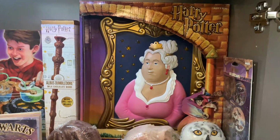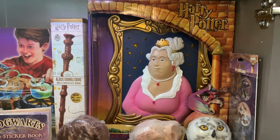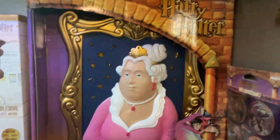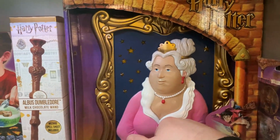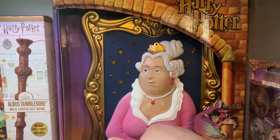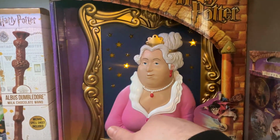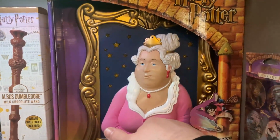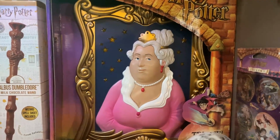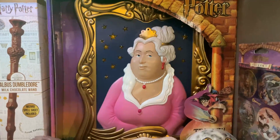This talking fat lady portrait I got has been sealed for like 20 years, but that comes with a price because she looks great, but she sounds like this. That is some labored machinery. You can't go there without a password. It sounds like someone's trying to use like metal in a paper shredder.